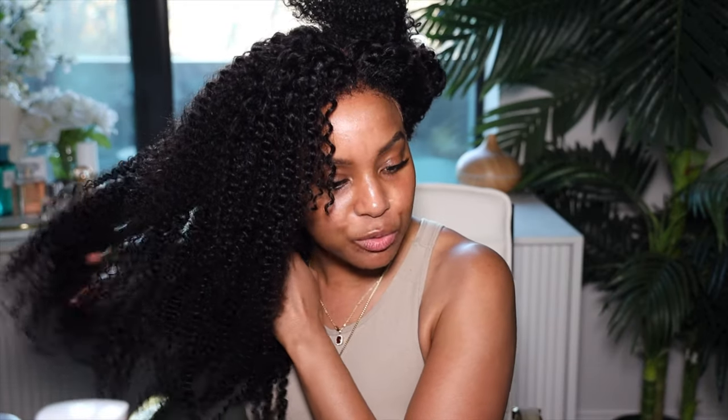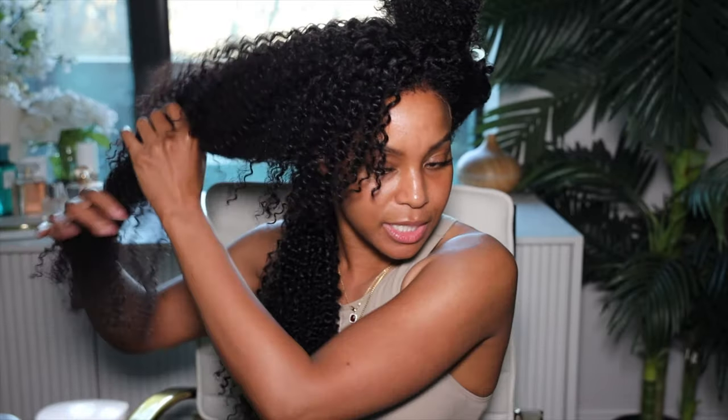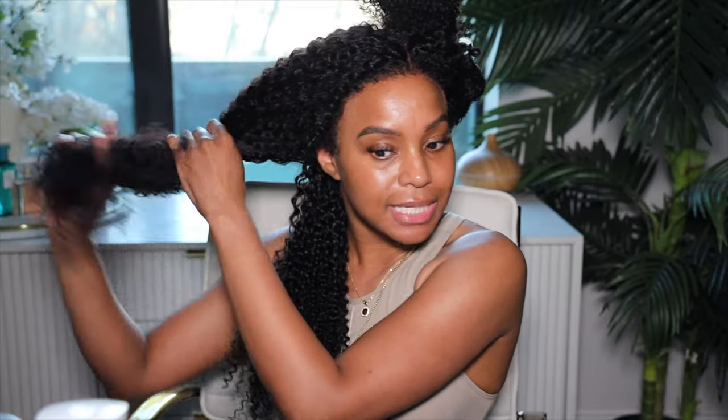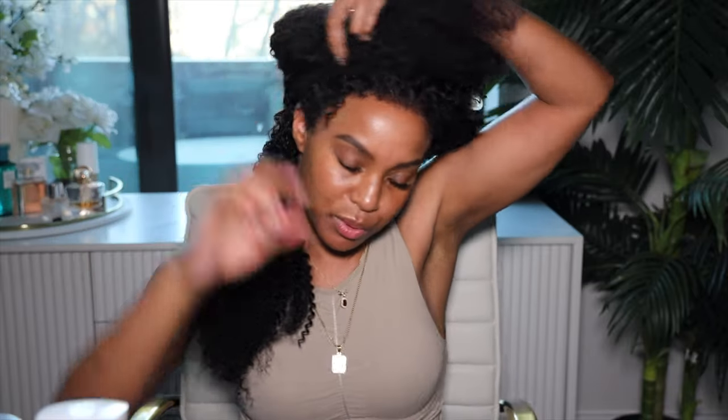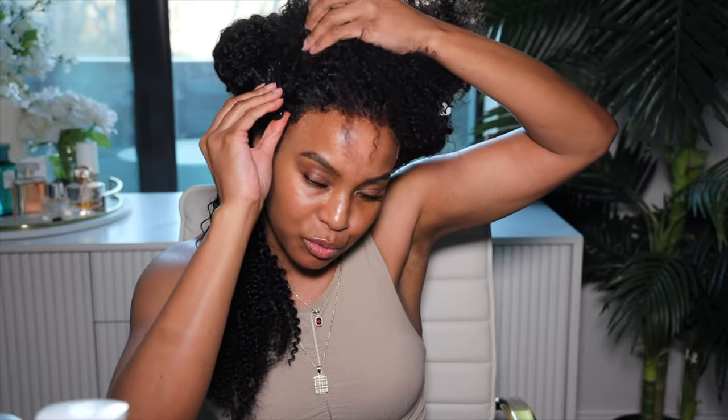And then we're gonna work on this side with adding the mousse. Y'all know I've been trying to work in bigger sections. I'm not gonna go all the way up to the roots, because usually I saturate the hair all the way up to the roots. It's like washing the hair twice, and that takes a lot of time. I'm gonna cut my time in half by focusing on the ends, because that's the most important part. Except for when we get to the top. The top, I'm getting to the roots, okay? It's gonna be all of it.